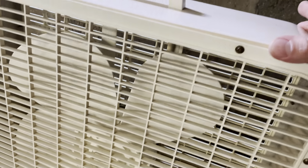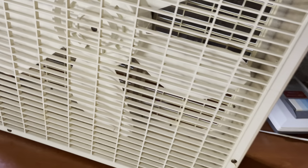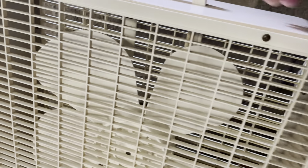But this fan's in pretty good shape overall. It's got a few cracks in the guard here and there, but it's not missing any slats yet. It's just got a lot of this going on. There's a lot of them in here that are cracked and I have to glue. Other than that, it's pretty good. Fan does shake a little bit when it runs. It's not bad, but it does have a little bit of a shake to it. Let's go ahead and start it on low.